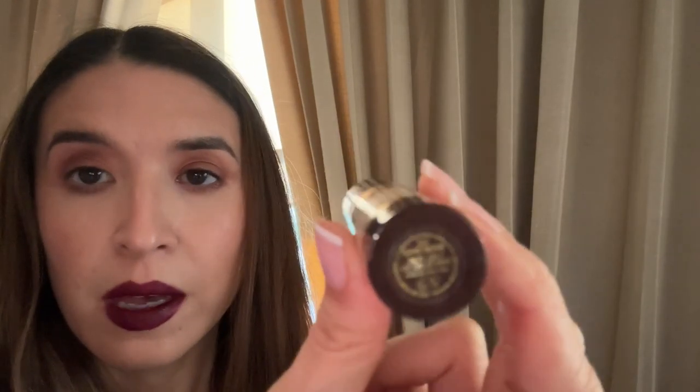Probably going to get some concealer to tidy up the edges to make them more precise. I'm just going to tidy up the edges with this Tom Ford Emotion Proof concealer in Bare Beige. I'm also using a Tom Ford concealer brush.